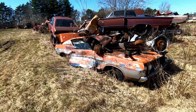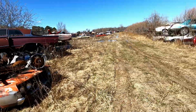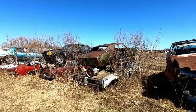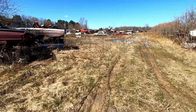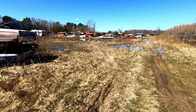But I love these fastback Torinos or Fairlanes. They are good looking cars. And then real quick, Pontiac Executive Wagon with a Firebird on top of it. And then I gotta see if I can get across this pond and get pictures of those Torino GTs.